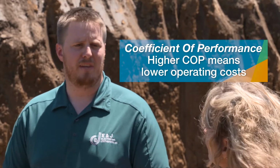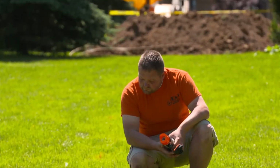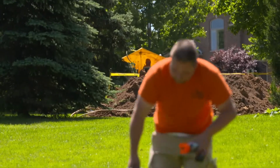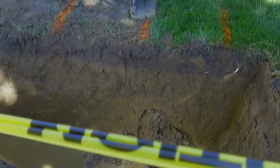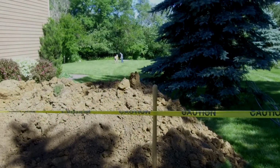What it'll equate to is about 1/3 of the energy cost for your heating. Considerable savings then. Absolutely. You may think you need a large yard to install a geothermal heat pump in an existing home, but Tom says that's not the case.